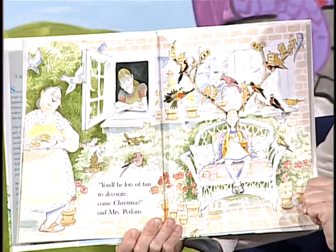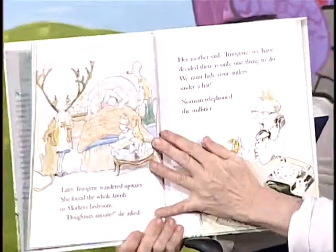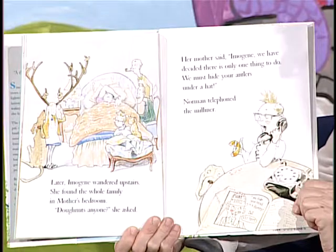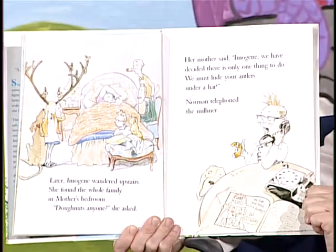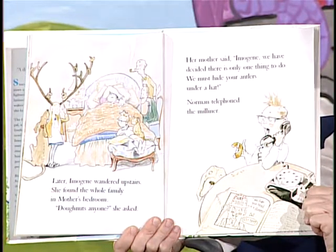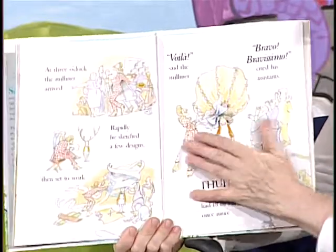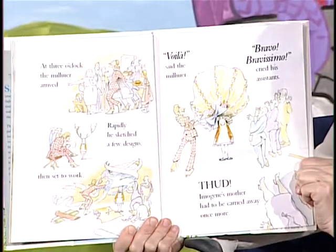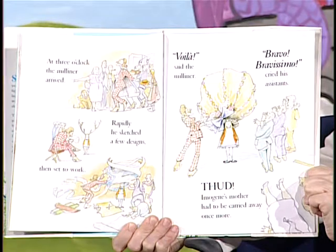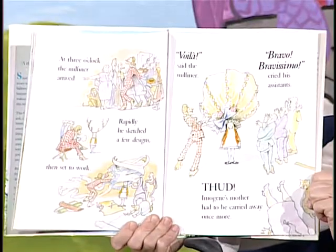"You'll be lots of fun to decorate come Christmas," said Mrs. Perkins. Later, Imogene wandered upstairs. She found the whole family in Mother's bedroom. "Donuts, anyone?" she asked. Her mother said, "Imogene, we have decided there is only one thing to do. We must hide your antlers under a hat." Norman telephoned the milliner. At 3 o'clock, the milliner arrived. Rapidly, he sketched a few designs, then set to work. "Voila," said the milliner. "Bravo, bravissimo," cried his assistants. Thud! Imogene's mother had to be carried away once more.